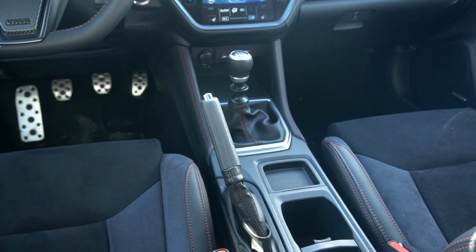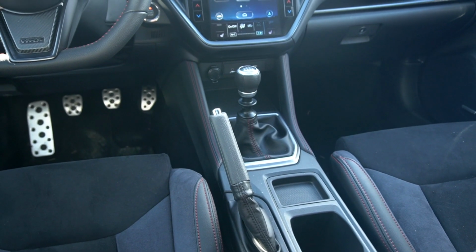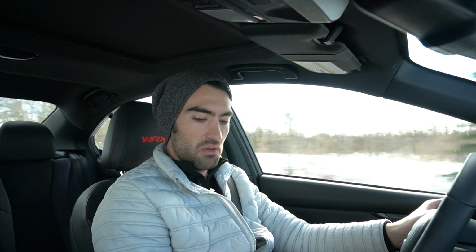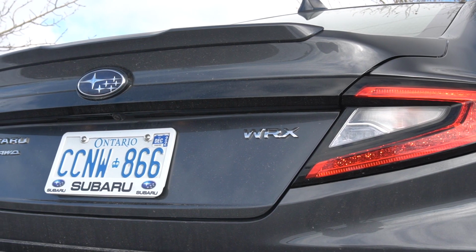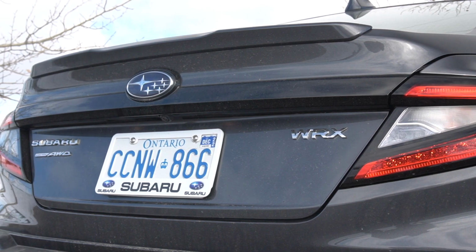Something to note about the driving, there are no set driving modes in the manual version of the WRX. Maybe that's something you want, maybe it's something you don't. I don't feel a need for it. I don't particularly care for it, so I don't feel like I'm missing out on anything in terms of setup or adjustability. I've got a manual transmission. That's all the adjustment and alterations to character that I could ever ask for out of a car.